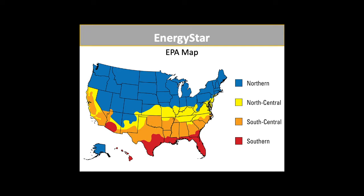Does anyone have any questions on this? And I think the big thing to tie it all together is talking about the performance of a window and how you're putting this whole building together to meet these different codes.